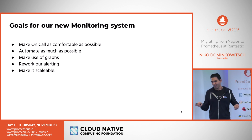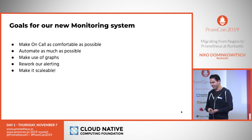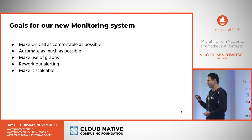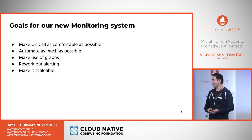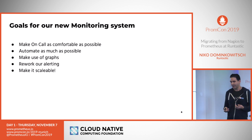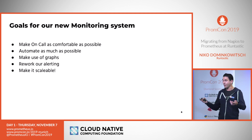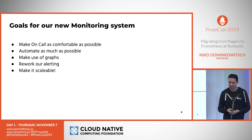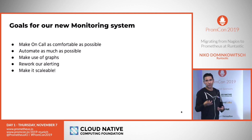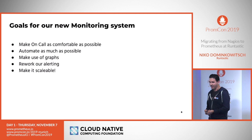So we sat together in January 2018, and we said, okay, we need to change this. There's no way to keep Nagios up and running like this. So we defined some goals, not binding ourselves to a specific tool. We said on-call should be as comfortable as possible in the future. Also, rethinking how alerting should be done in the future. Is it really necessary to alert on specific things like high load or high network throughput? Is this really a thing you need to alert on? And since we are a small team and we need to automate a lot of stuff, find a solution that is automatable as much as possible. And also make use of graphs.